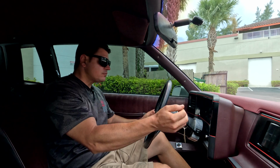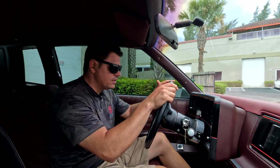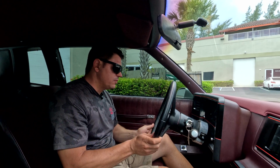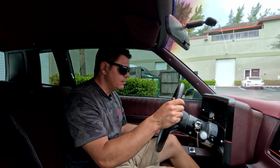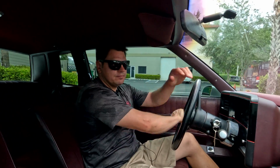Let's put it in gear. Doesn't bang into gear. We've got great oil pressure. We have 50 pounds, good voltage. Our fuel gauge is reading, probably has about 5 gallons in it. 30,194 miles on the odometer.